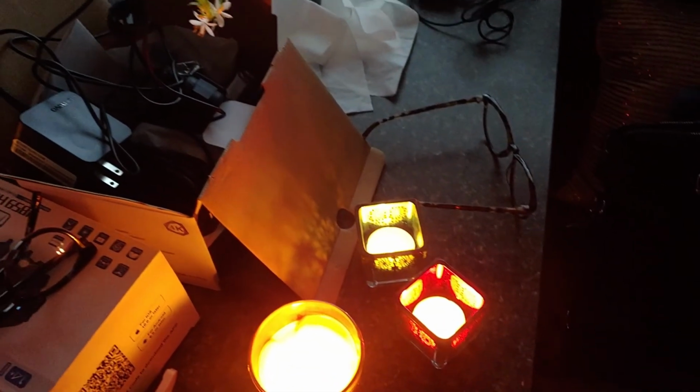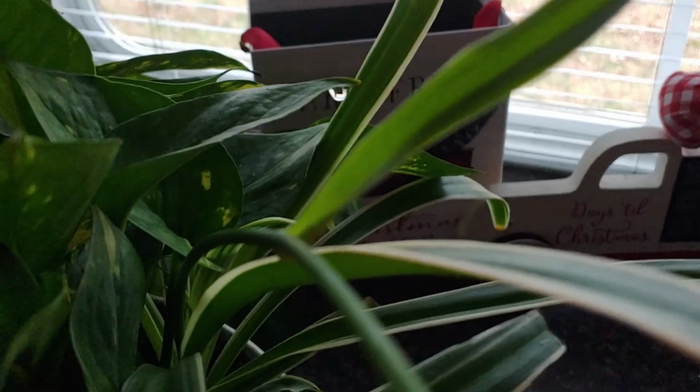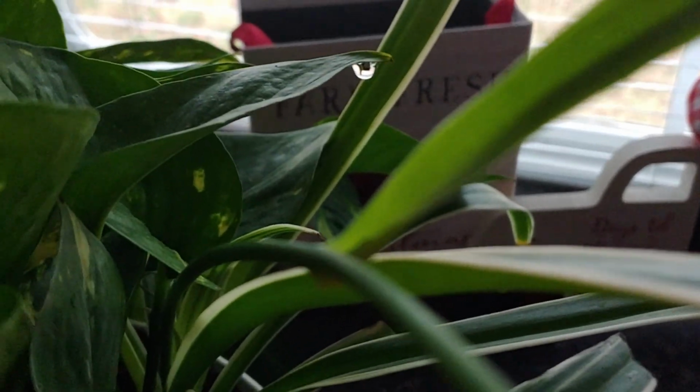So I'm right here about to play with my new technology. And look what I saw on my flower. There's a dewdrop.